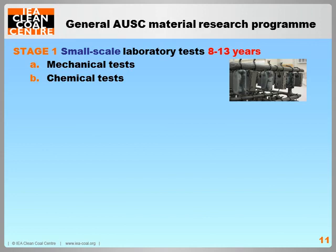Generally, these programs consist of three main stages, which can overlap each other by a few years, depending on technical and financial readiness. The process starts off with small-scale laboratory tests to screen materials. Chemical tests include resistance to steam-side oxidation and fire-side corrosion. Mechanical tests include tensile, hardness, toughness, and fatigue. Long-term creep rupture tests take 11 and a half years.